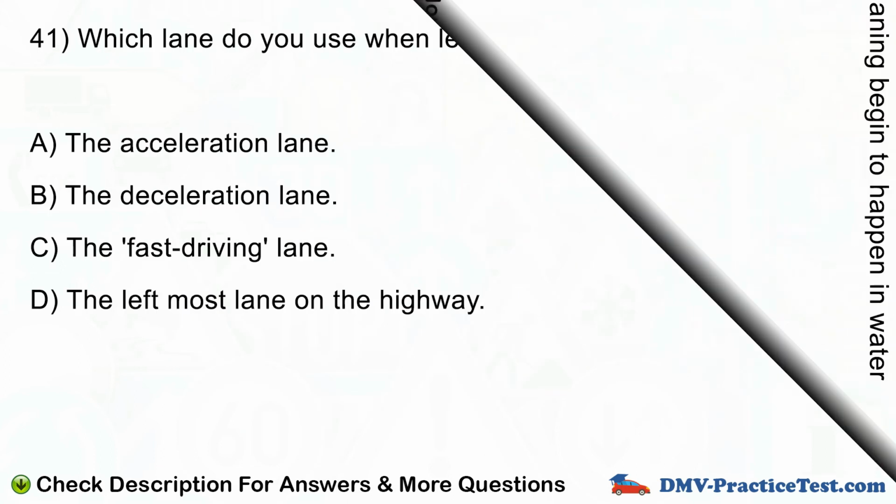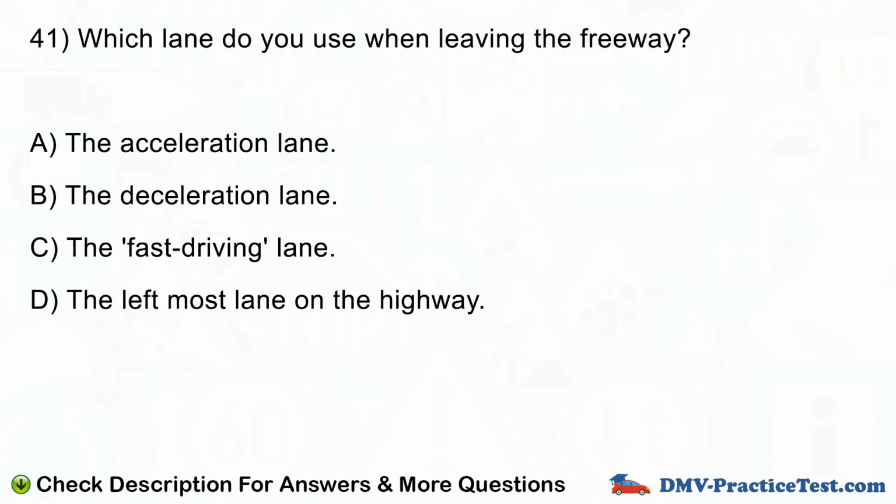Question number 41. Which lane do you use when leaving the freeway? A. The acceleration lane. B. The deceleration lane. C. The fast driving lane. D. The leftmost lane on the highway.